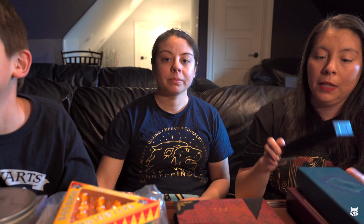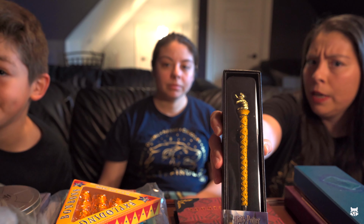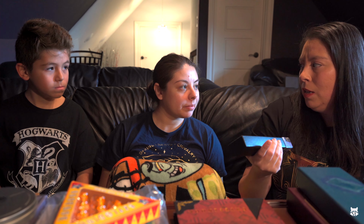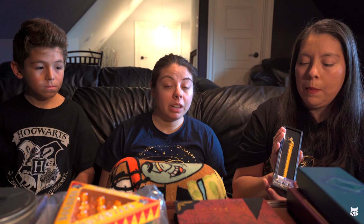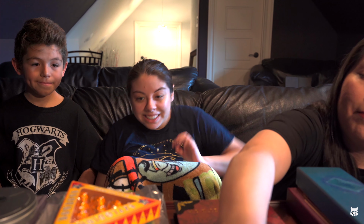If you're a Hufflepuff, we all know how much we gripe with Noble Collection, because their Hufflepuff pen is green and gold for some reason. I'm like, we're not Slytherin, we're not some other weird house. I don't remember how much this was. It wasn't hugely expensive. I think maybe like 15 pounds? Somewhere around there. But it looks cool. Have you used it? I used it. It's not a great pen, but the color is much better.